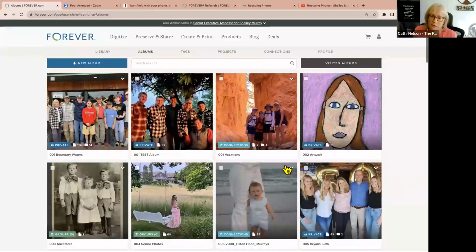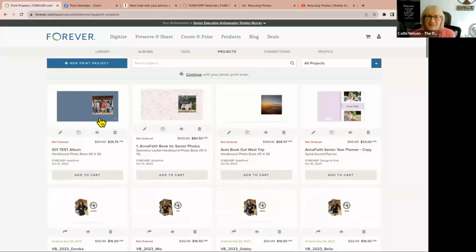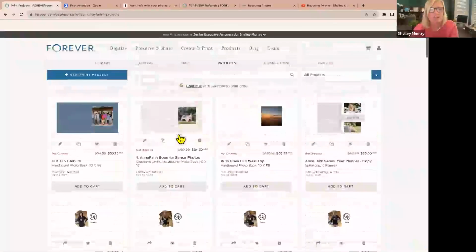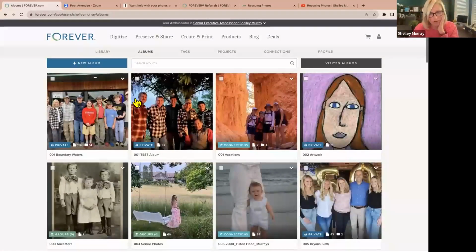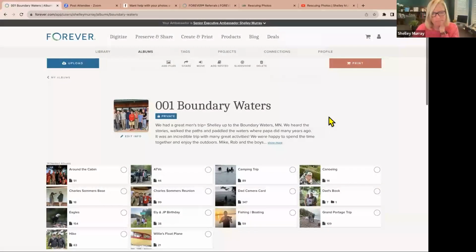You can send the link, like to the album you made for your dad, and people could view it. Oh, that kind of album. I think that's what they meant. Yes, you can send an album link. These are just some other projects, but you can definitely do that once you order it. So you have to order it if you're creating an album like that. But an album like this, you can just share with that share link. Does that answer the question? Yeah, I think so.